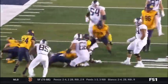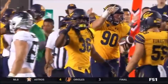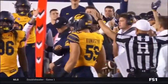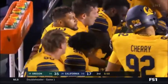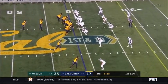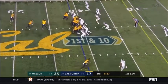Really got after it there. Good job by this defense. You got to control the ball through the contact zone with two hands. That's what the young back is going to learn. But how about these Cal linebackers? They've been gashed a few times on the field, but Weaver and Kanashik out there still making plays, giving the offense an opportunity. A forced fumble by Kanashik.